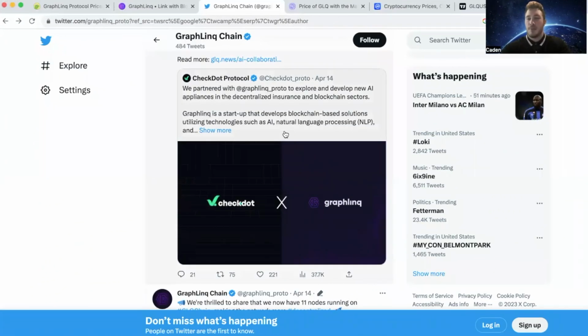Now, one of the most bullish things for me regarding Graphlinq Protocol is the fact that they partnered with Checkdot. I understand this was a little bit over a month ago, and I talked about it in my last video. But Checkdot is one of my favorite microcap gems. It's basically decentralized insurance, and it runs audits on projects.